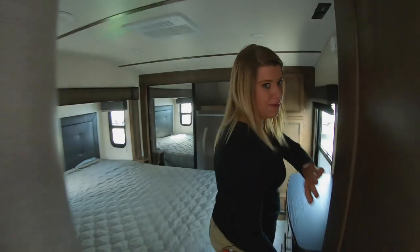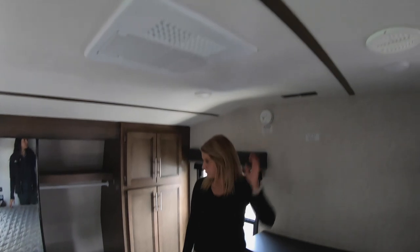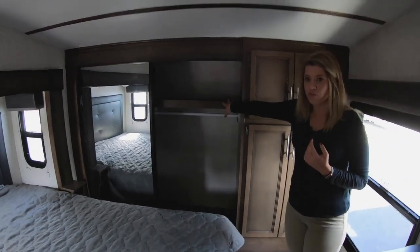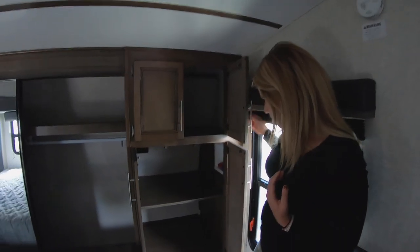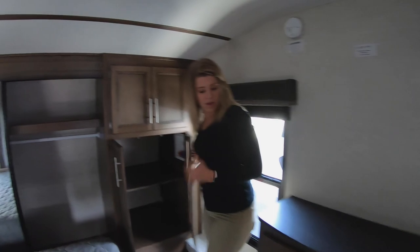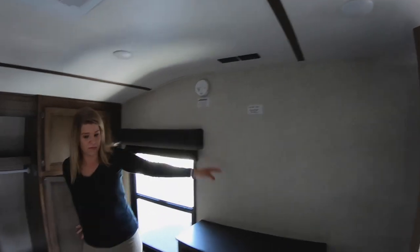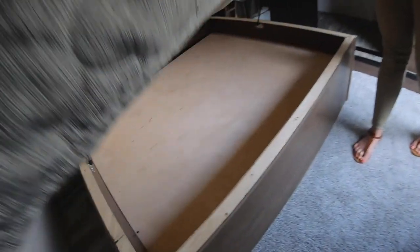And then your main bedroom up front. Got a king bed and your slide out. Second AC already installed. Huge front closet, gives you tons of hanging space, folded clothes, shoes. And you also have an additional closet right over here that is prepped for washer and dryer. Dresser on this side, prep for a TV. And you also have storage underneath the bed.